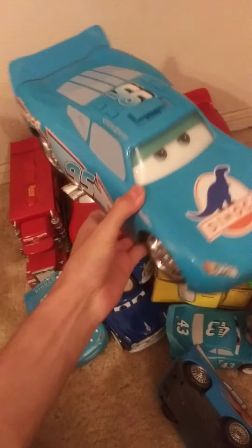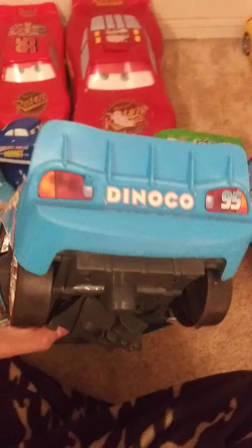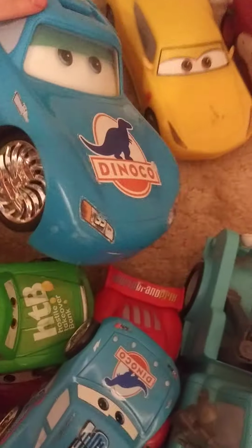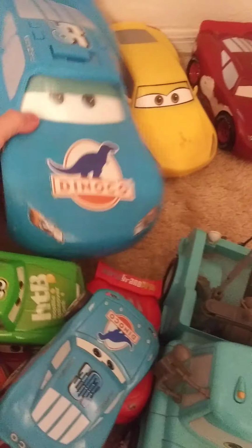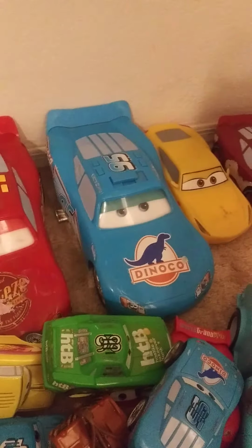Side, this is a really big car. Other side. And then the back. And then the front again. So there's Bling Bling Dynaco Lightning McQueen. Really, really awesome.